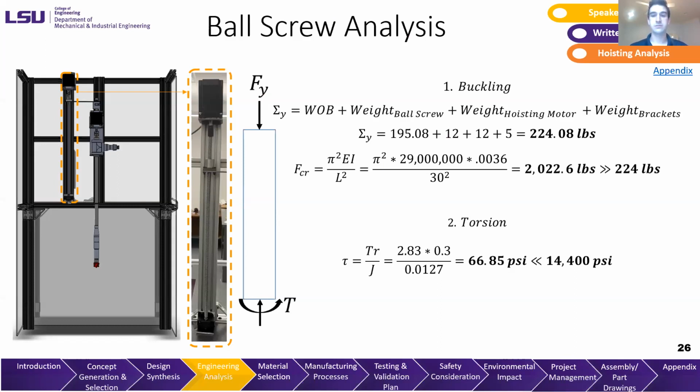And that came out to be about 2,000 pounds, which is much greater than the forces in the Y direction of 224 pounds. And then secondly, the torsion from our torque from our hoisting motor, we were able to find a torsion of 66.85 psi, which is much less than the maximum shear strength of the material of 14,400 psi.